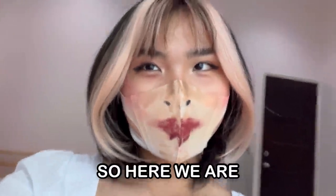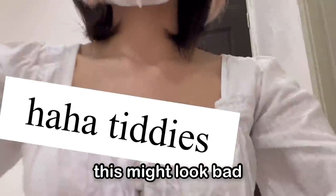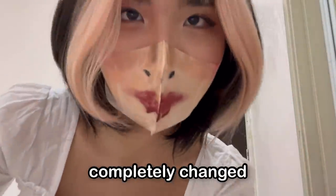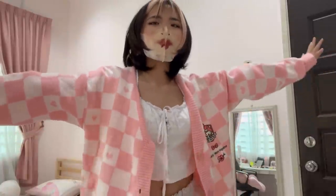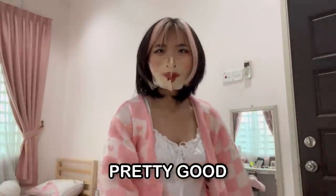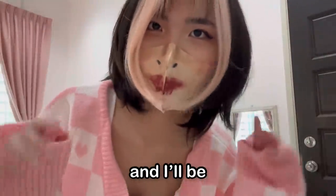So here we are. I think it's pretty good. You know, my hair is also in a good mood today. It's feeling very buoyant. This might look bad, but once we have the B-roll, your mind will be completely changed. I got this cardigan online on Shopee. I think this will tie in the look very well. See? See? Pretty good, you know? Okay, let me just do some final details and I'll be right back for the B-rolls.